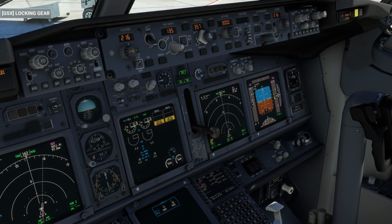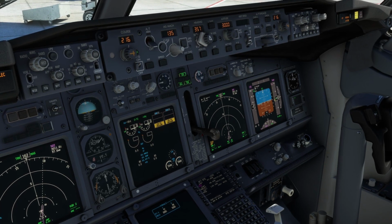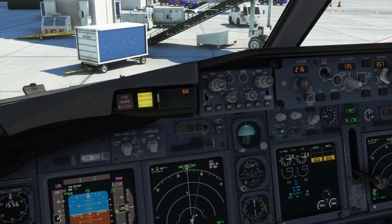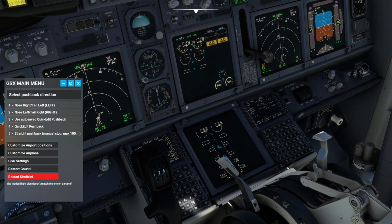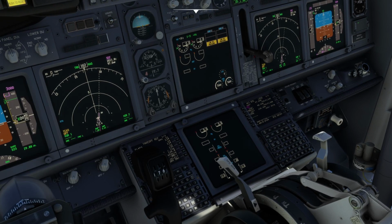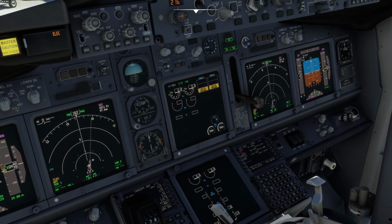Locking gear. I don't know why I'm having camera issues. There we go. I'm going to bring this up for the... I'm going to use autosave, quick edit, pushback. Release parking brakes. Cool, ready for the push.